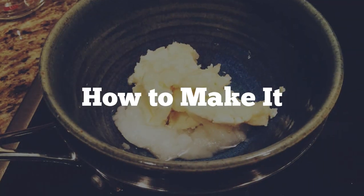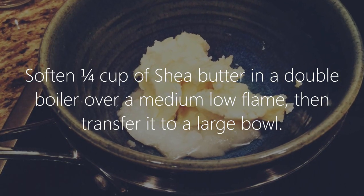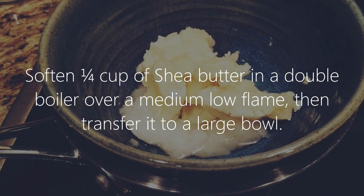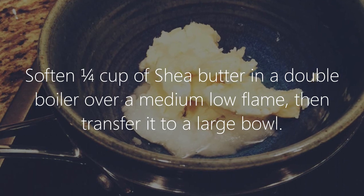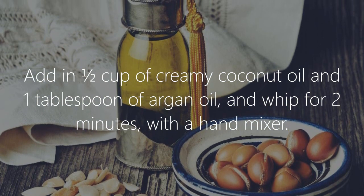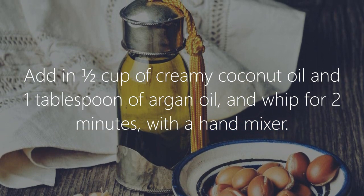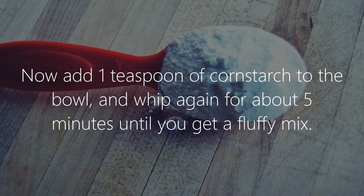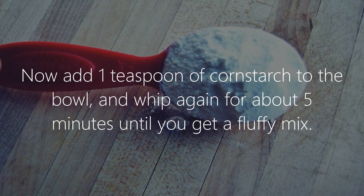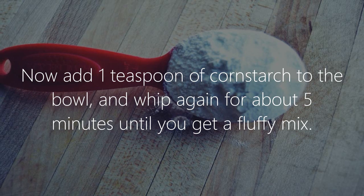How to make it? Soften 1/4 cup of shea butter in a double boiler, over a medium-low flame, then transfer it to a large bowl. Add in 1/2 cup of creamy coconut oil and 1 tablespoon of argan oil, and whip for 2 minutes with a hand mixer. Now add 1 teaspoon of cornstarch to the bowl, and whip again for about 5 minutes, until you get a fluffy mix.